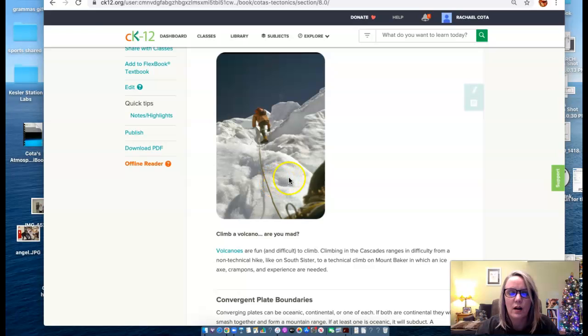And volcanoes, we know them as very dangerous, disaster-creating objects on Earth's surface, but we also recreate on them a lot. There's a lot of ice climbing that goes on volcanoes. And here in the United States, the volcanoes of the West Coast in British Columbia, Canada, and then Washington, Oregon, and California, those volcanoes are actually home to a lot of ski resorts. And that's kind of where I used to live. And so I have snowboarded on several of those volcanoes.